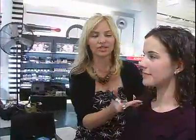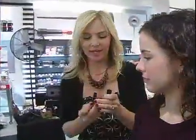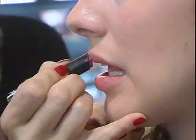So it kind of looks like she's just been running outside. It's her natural look, just enhanced. It's coming from within. Last but not least is the lips. And we're taking a beautiful sheer lip color, something that's going to be just a little bit more intense than her natural lip tone.